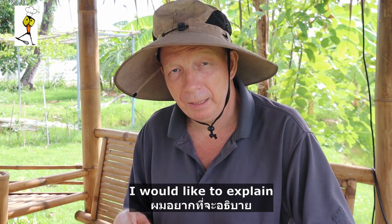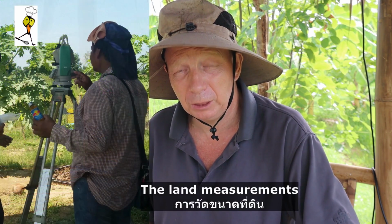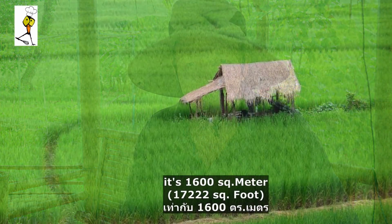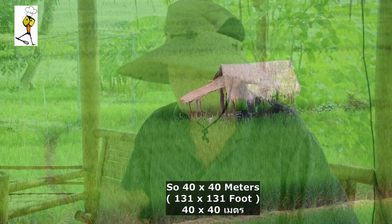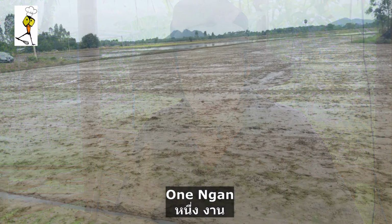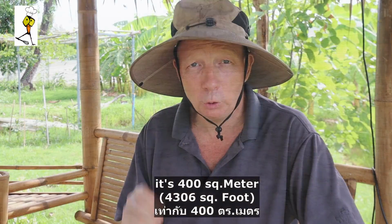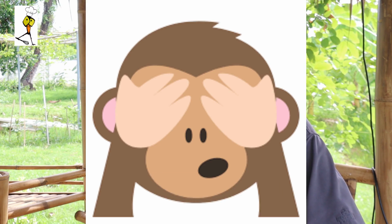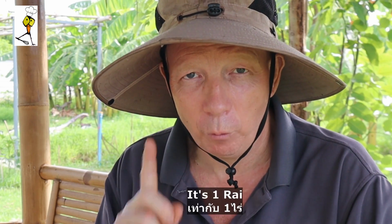I would like to explain the land measurements in Thailand. The biggest measurement is rai. One rai is 1,600 square meter, so 40 by 40 meters. The second one is naan. One naan, it's 400 square meters, so 20 by 20. Four naan, it's one rai.